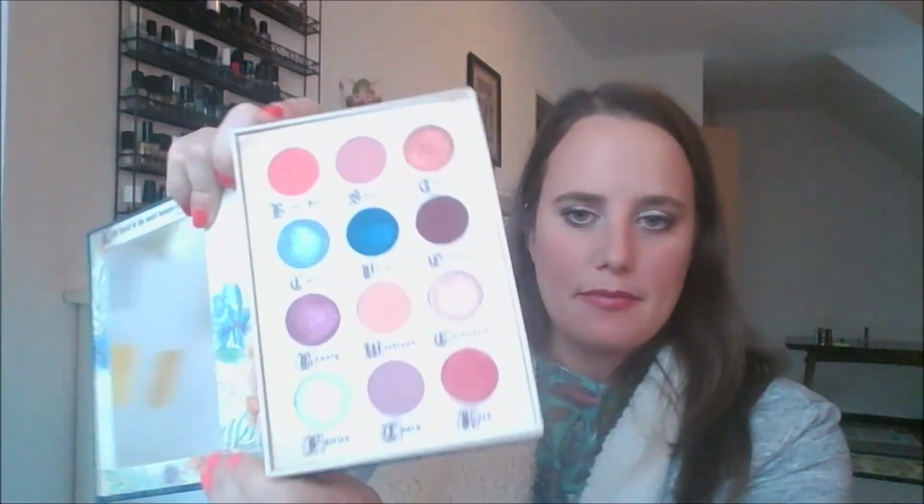Because you guys made it perfectly clear that you wanted me to test this palette out. This is the Storybook Cosmetics Fairy Tale in the shade Little Briar Rose. This is the one that came out in Boxy Charms. So the little kerfuffle here was about the PRC. This brand is historically made in the United States, but this one in particular was put together in the PRC. This is what it looks like.